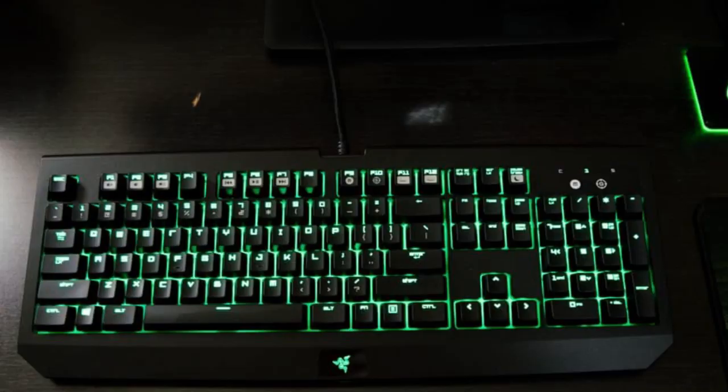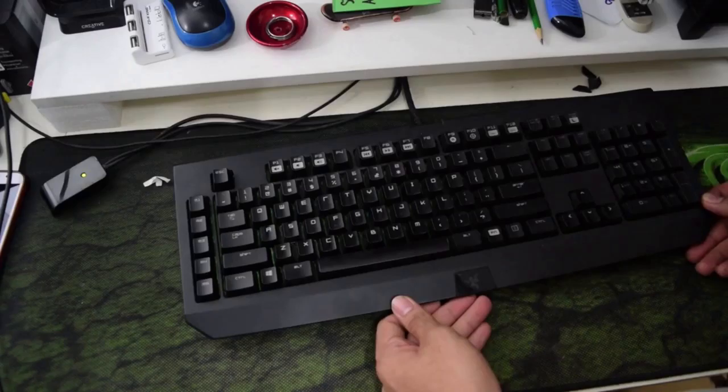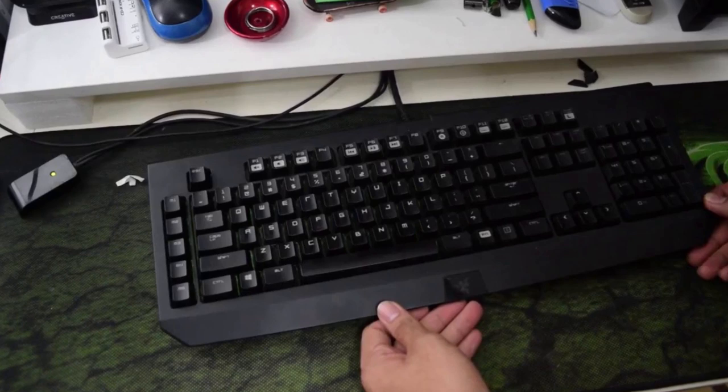A silent or quiet computer keyboard makes it possible to work late while never disturbing others. So if you're looking for one, we can help you with some of the best in the business.